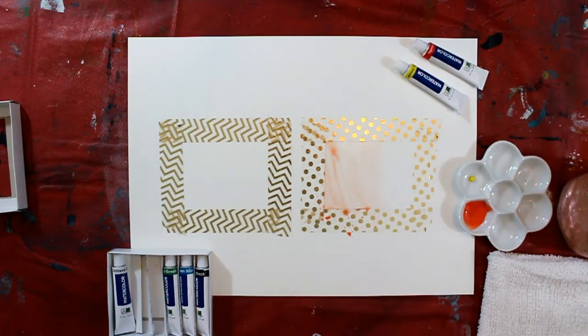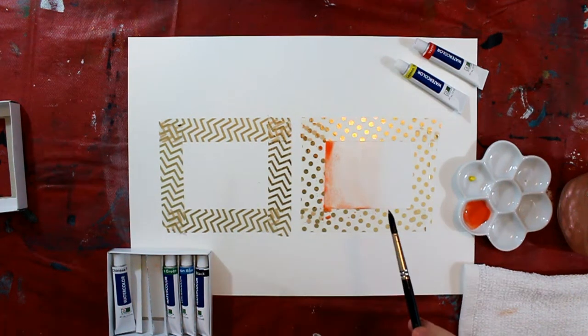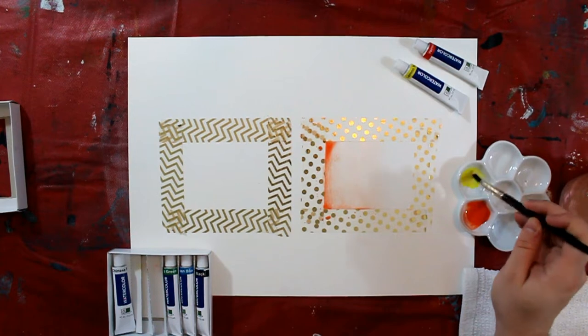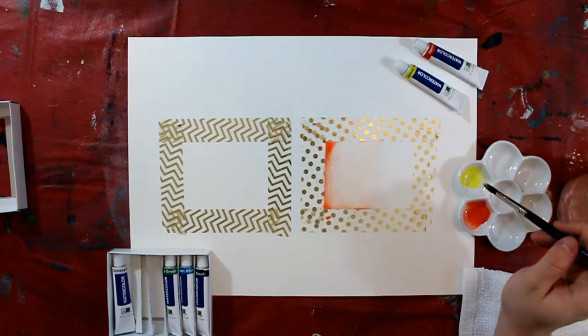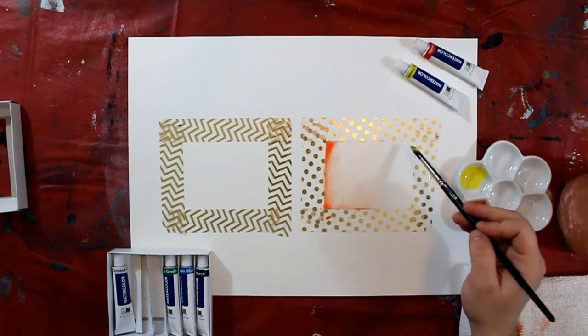Here are my clean edges already. So the first thing I notice is that these are really transparent, and this yellow is really on the green side. What's the label say on that yellow? A lemon. Definitely a lemon color.